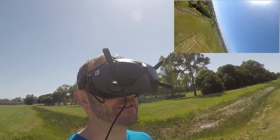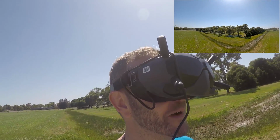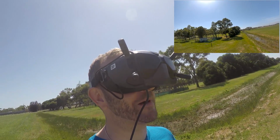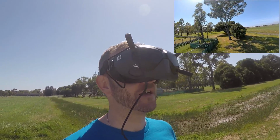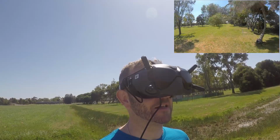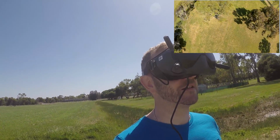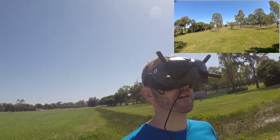Would you turn that down? No, I kind of like it. Okay, all right. But it's got expo, so it feels very smooth in the middle, but when you get to those outer extremities... Yeah, absolutely, and it's got a crazy amount of roll rates set into it. Whoa, there we go. I nearly hit the top of the tree. Yeah, I kind of like this.